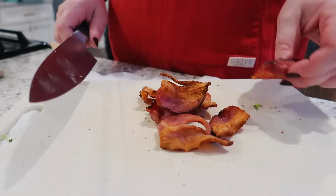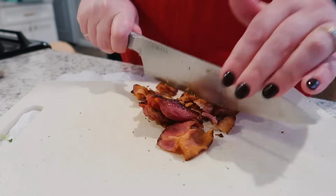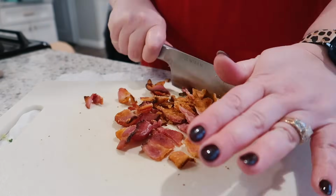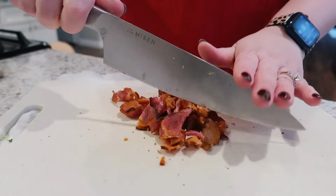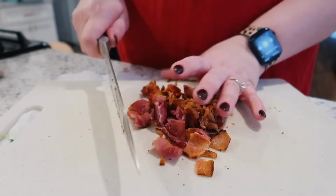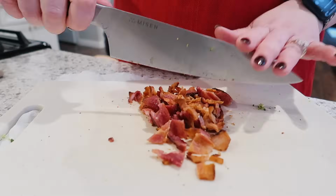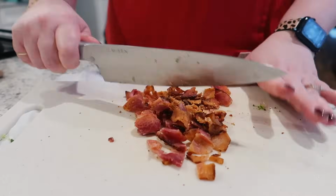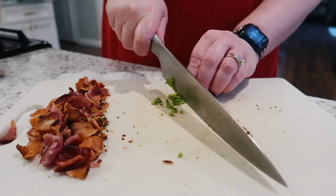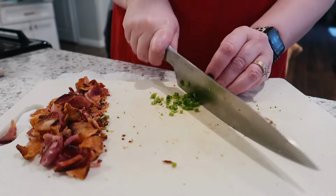One tip I have about bacon is after you cook it in a pan, make sure that you let it cool on some paper towels, and that will help it crisp the rest of the way up. I can remember when I first moved out on my own and started cooking, I could never figure out why I always burned the bacon. And that was because I was waiting too long to take it out of the pan. Next, I'm going to mince up the chives, and we will use that for garnishing the soup, which turned out really delicious as well.